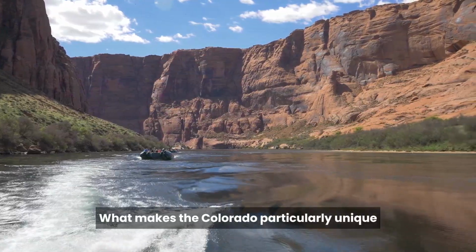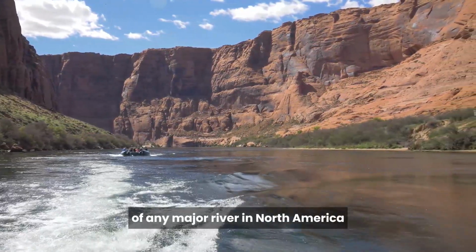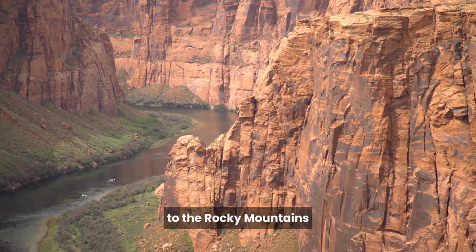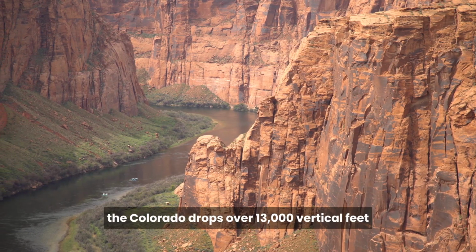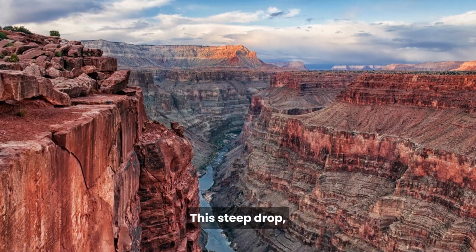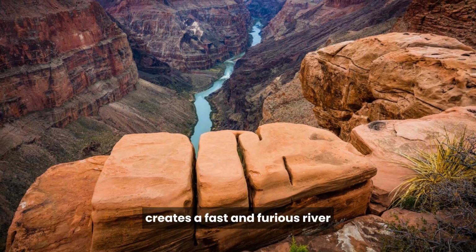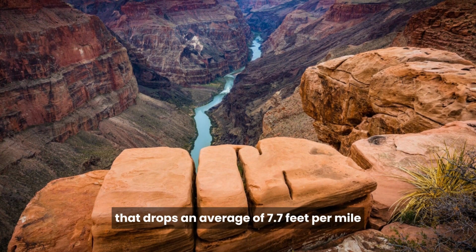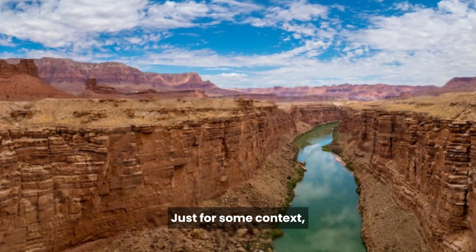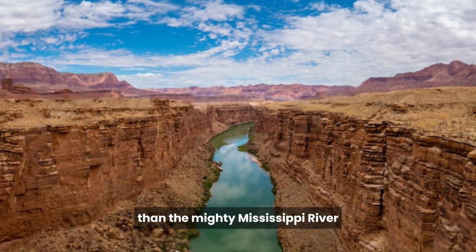What makes the Colorado particularly unique is the most terrifying elevation drop of any major river in North America. From its headwaters in the Rocky Mountains to the Gulf of California, the Colorado drops over 13,000 vertical feet. This steep drop, which occurs over a relatively short distance, creates a fast and furious river that drops an average of 7.7 feet per mile. Just for some context, this is 25 times steeper than the mighty Mississippi River.